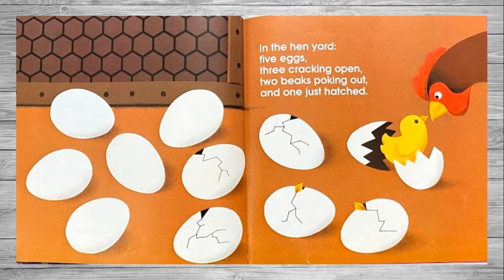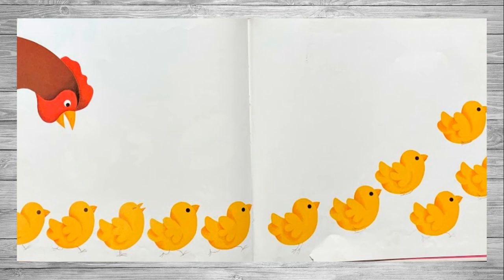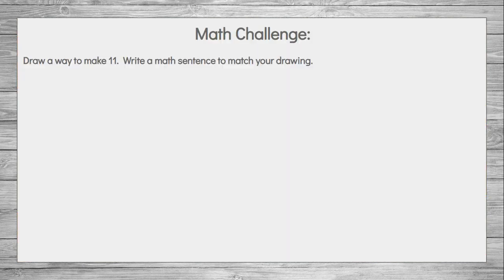In the hen yard, 5 eggs, 3 cracking open, 2 beaks poking out, and 1 just hatched. 5 plus 3 plus 2 plus 1 is the same as 11. There go the chicks. Bye, baby chicks.